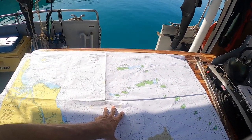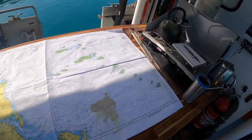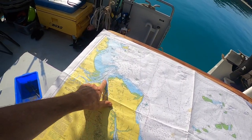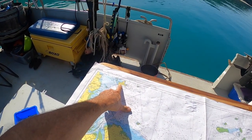Good morning. It's nice and calm this morning. It's been really windy, so I figure it's time to show you the charts. Well, they won't blow away, but I also haven't had a coffee or anything, so bear with me. All right, this is the chart we were on last time. We came originally Lady Musgrave, up to Gladstone, up through the Narrows, and then up to Great Keppel Island.